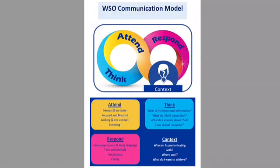So which do you think we should use more? Our eyes, our ears, or our mouth? We do a lot of talking, don't we? But most of communication is about looking and listening. So for each of the competencies, we have a model, a sort of diagram that helps explain the competence and gives us clues as to how we can master it.